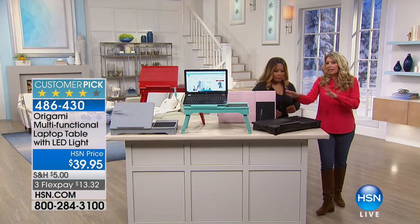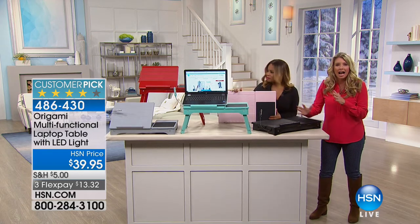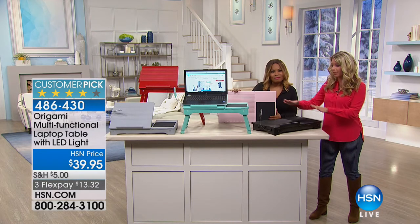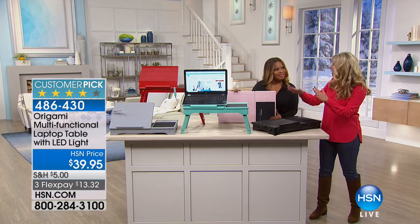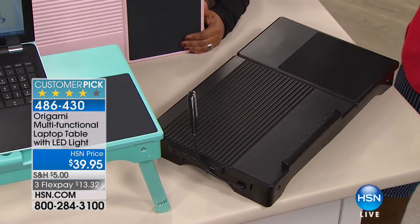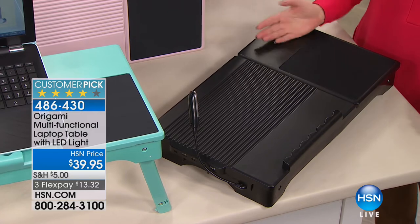Absolutely, and let's look at this table just in general, because I don't want you to think that you have to choose a size or anything like that. This is all adjustable, comes fully assembled, and this small one is the same as this one and the red one. So you're getting three different heights in this one configuration. And that's what we love about Origami. So the best way to kind of talk about this is just to show you all of the different features that we have with this.